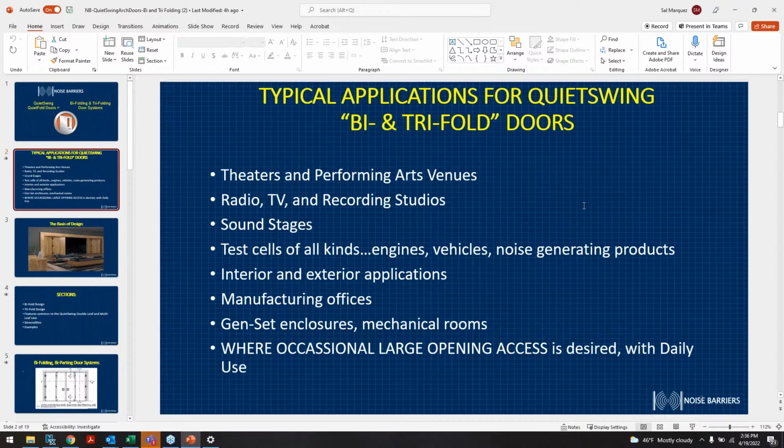Locations for most of these doors that we try to push, or at least see a good use for them, are in theater, performance art venues, radio, TV, and recording studios, sound stages, test cells, engine test cells, vehicles, noise generating products, interior and exterior applications, manufacturing offices, genset enclosures, machine rooms, and then where occasionally large opening access is desired with the daily use. And we'll get more into that as we get further down into the slides, a little more understanding on what the benefit is having an opening of a big size like this, and using the bifold trifold scenario.